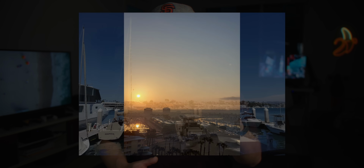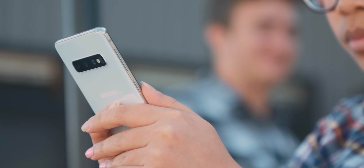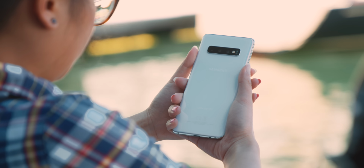But it's close enough for most of the time that the other features that the camera packs make up for it. So yeah, I'm calling this the best camera system on any phone right now, but that's the key word, best camera system. If you want the full package, I think this is the first place to look.